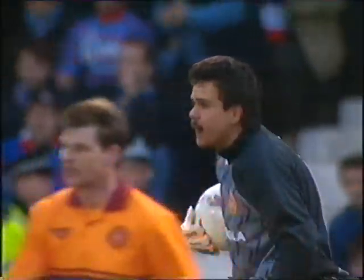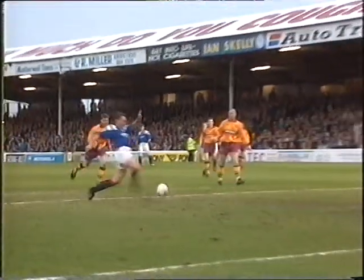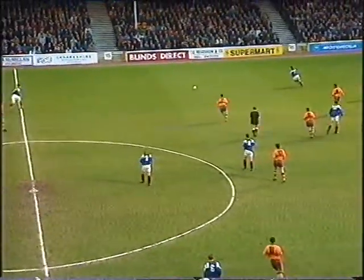Well, that was a difficult save for Seb Dykstra. Yeah, very alert here indeed when this ball comes into the box, rushes off his line. It just bobbles up a bit in front of Ali McCoist, but good goalkeeping by Dykstra. Duncan Ferguson.